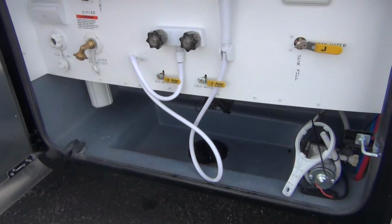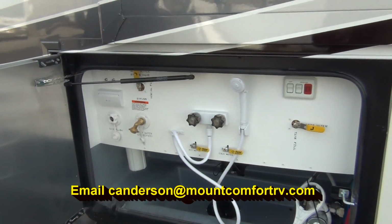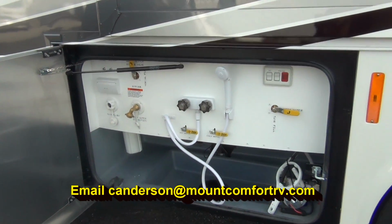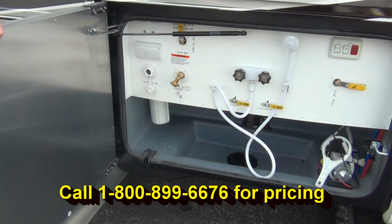Look how easy the water pump is to get to. If you ever needed to change that out or work on that for any reason, it's right out there in the open. We have a whole house water filtration system, hot and cold water, water pump switch right out here where you can get to it. Everything's very easy to get to. Again, this is a heated compartment behind an insulated door.